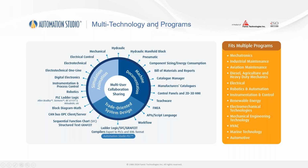It is a multi-technology software and program. So what is multi-technology software? You can do hydraulic, manifold, pneumatic, component sizing, bill of materials, teachware, FMEA, workflow, ladder logic, block diagram, robotics, electrical control, mechanical parts. Everything we can do in one single software. It's multi-technology, and our software fits multiple programs like mechatronics, industrial maintenance, aviation maintenance, diesel, agriculture, and heavy duty mechanics, electrical, robotic and automation, renewable energy, electromechanical technology, HVAC, marine technology, automotive.